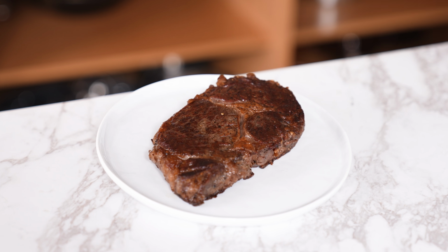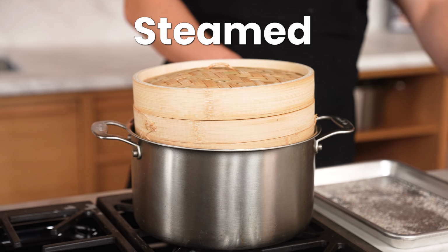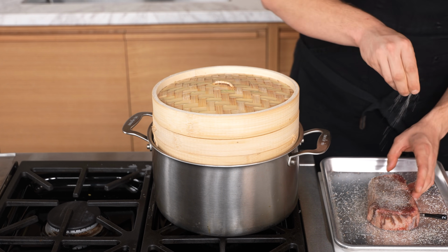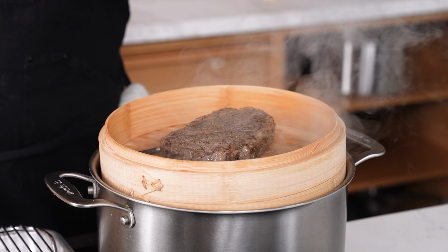Moving on. On to what is historically probably one of the worst performing methods on all of these types of videos, steamed. So we place a steam basket over a pot of simmering water, pop our steak in, and cook until an internal temp of 125. I'll tell you one thing, it found a way to make steak smell pretty gross.